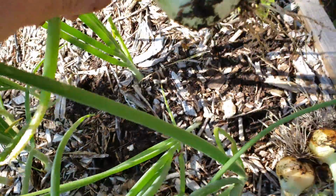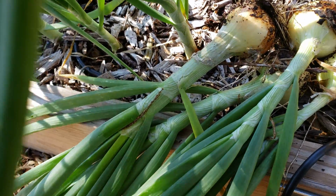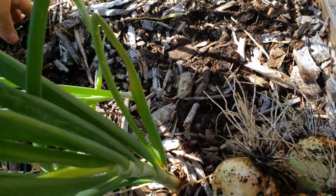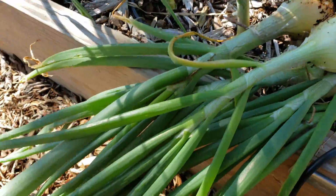There we go. Don't you just love it when you have raised garden beds and the dirt is so loose like that that you can just pull it out ever so easily? You don't sit there and fight with clay and all that other stuff. All right, let's put the mulch back in place.